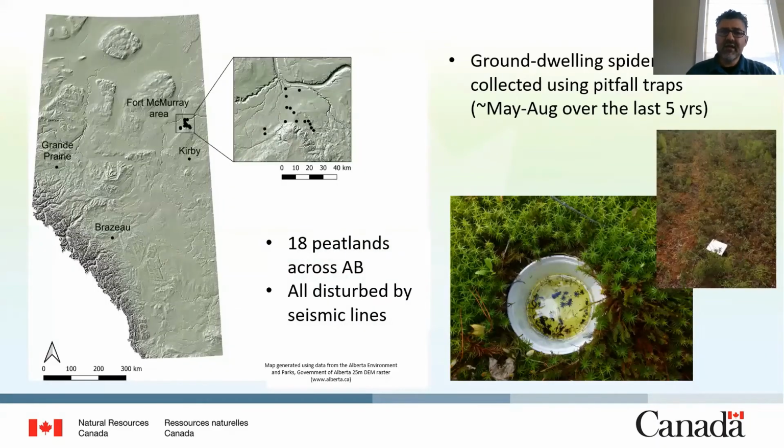So for this study, we have a number of peatlands across the province. Many of these are agglomerated within the Fort McMurray area. However, we have a few other peatlands outside of that area. And this year we are collecting in a different peatland. And the idea is that over the years, we plan to add more peatlands to have a much better idea of what is going on in these areas.